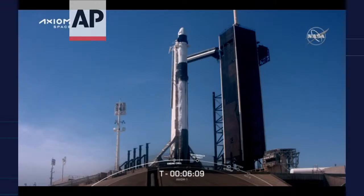Stage one, RPU load is complete. At this point in time, fuel is fully loaded on both the first and second stage. LOX loading continues on both stages.